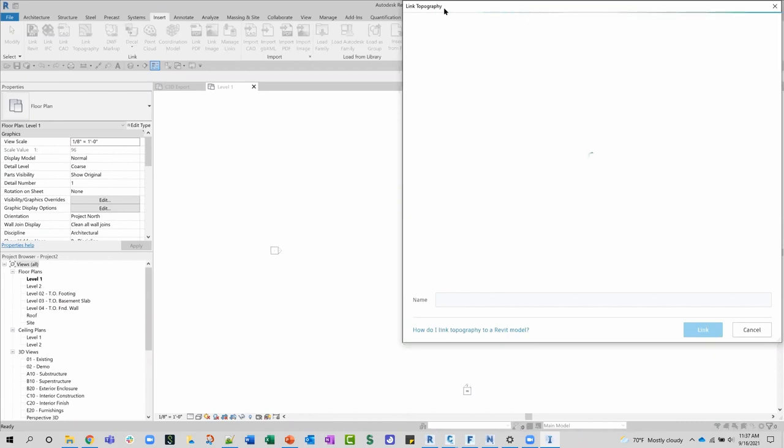All right, so let's talk through this. Basically, you're going to see a dialog box that pops up and lists all the hubs that you're associated with, and then you can drill down into each of those hubs, wherever that topography file is that you pushed from Civil 3D up to the cloud. Select that file and it just comes in as a topo object in Revit.